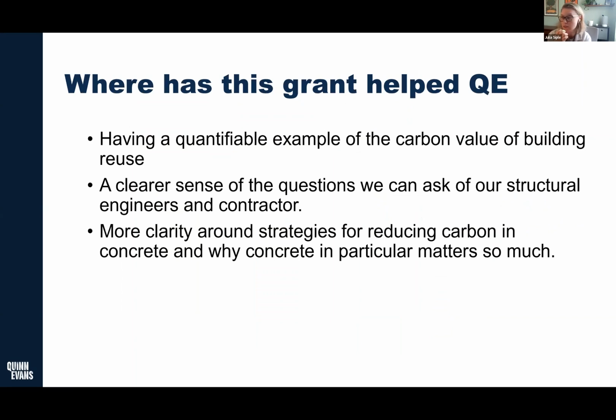And so then this is my last slide, and then I'm going to turn it over to Nikita to share some of the examples from our net zero project, which are really cool and exciting too. But we just wanted, how did this help Quinn Evans too? Not just this project, but how has looking at embodied carbon really helped us to get that process clearer?